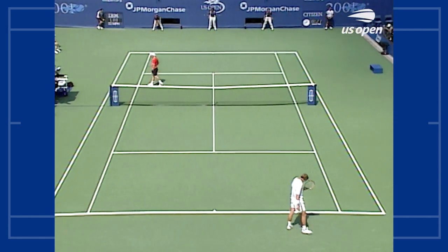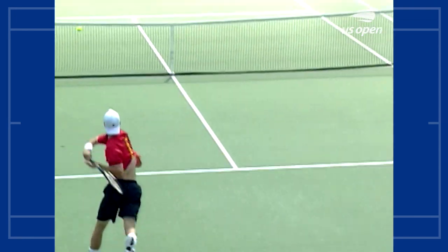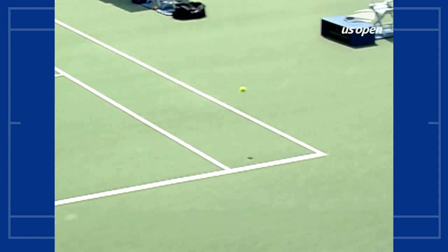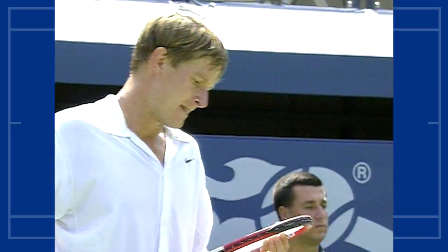And Kafelnikov's forehand passing shot, brilliant. Well, the points are tougher, no doubt about that, as we have another look at this forehand by Kafelnikov. Nice rolling forehand to the right there, cross court, good control. He finally hits the ball in the center of the racket. He has been really having trouble.